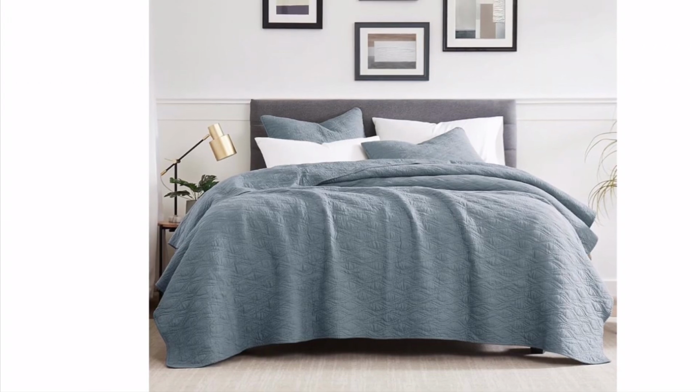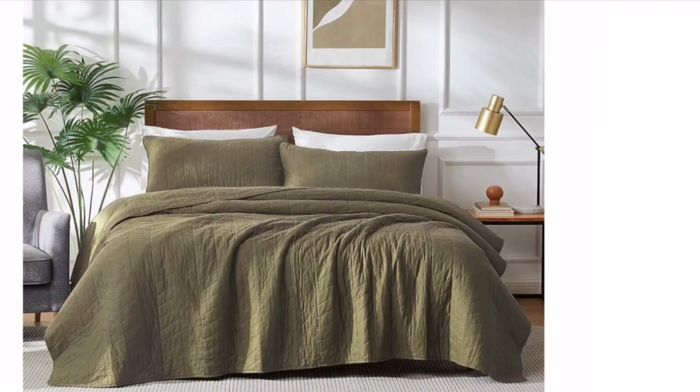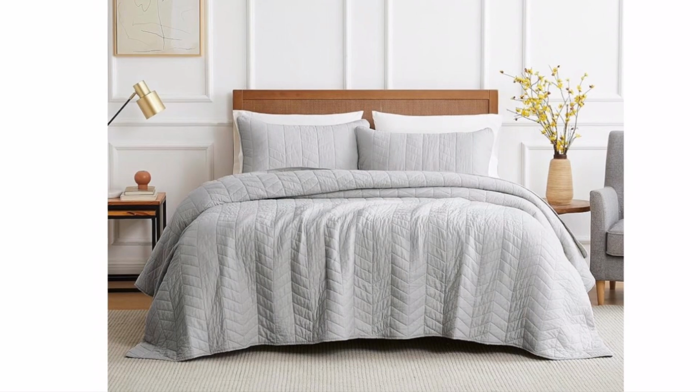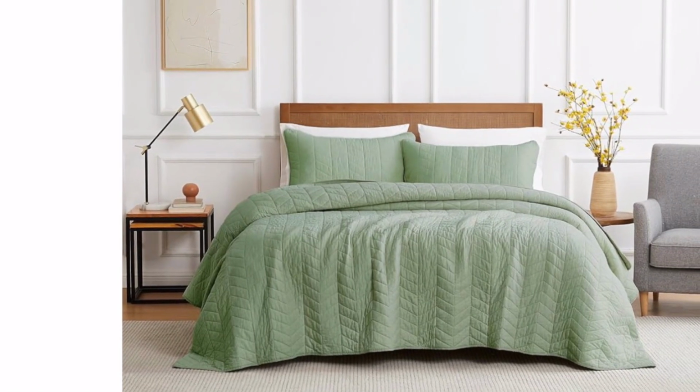and then we'll decorate. One of the toughest things is finding bedding in natural fabrics. And finally, I found this one. It is cotton. It does have a very light polyester fill, but it's cotton next to your skin. And it comes in so many beautiful colors. The link will be below.